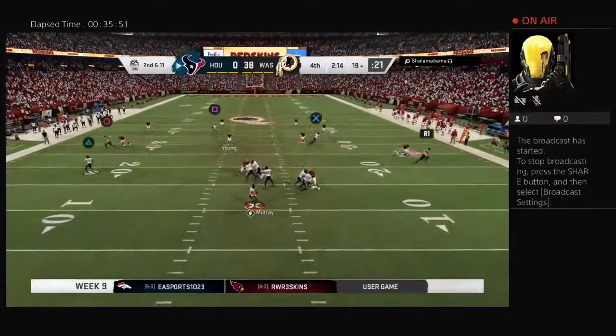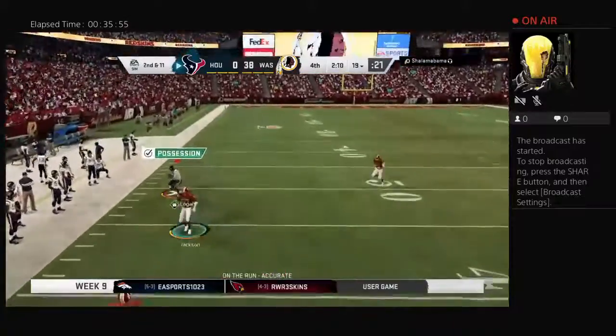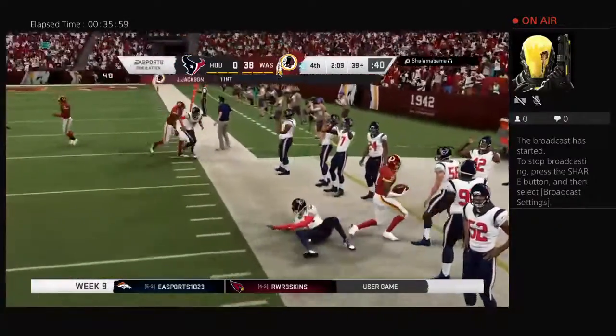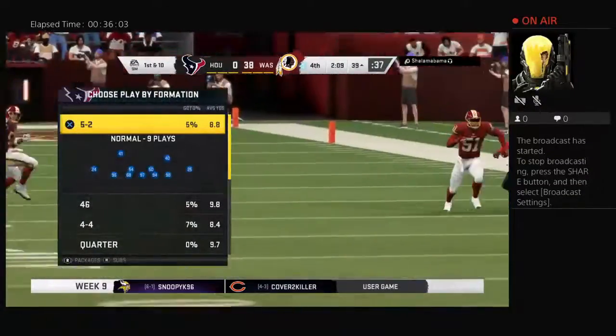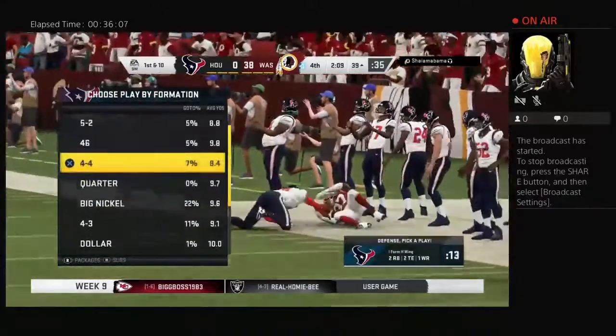On 2nd down, here's Murray. Steps away to his left. Now he's going to let it. And now here's another interception. Picked up by Josh Jackson. What a nightmarish game he's having now. 6 interceptions that he has thrown.